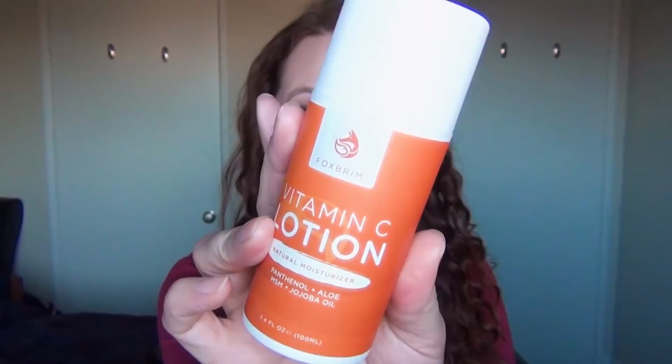Another thing that is helping me clear up my skin is my Fox Brim Vitamin C Lotion. Now, I think this helps clear up my skin, but it also kind of helps fade any old blemish scars. So anytime I get a zit, I will have a red mark on my face for months afterwards. And this helps clear up any red dots.